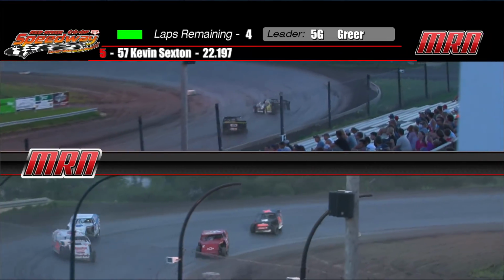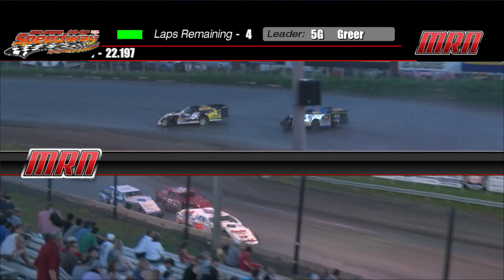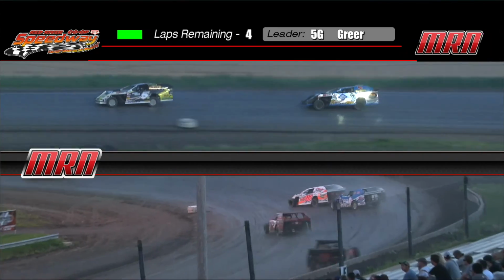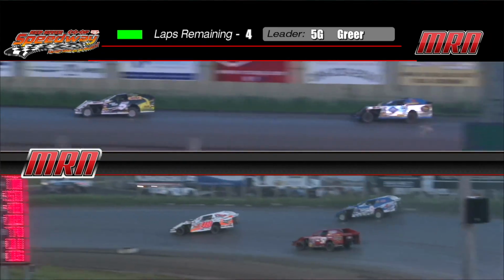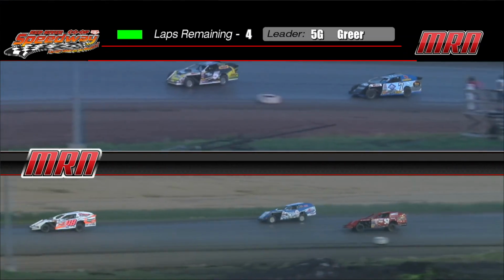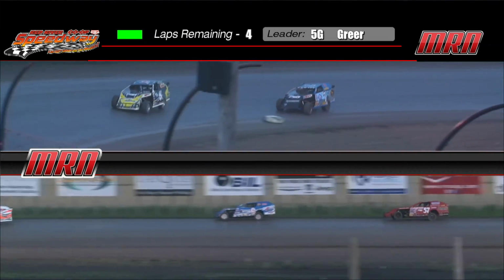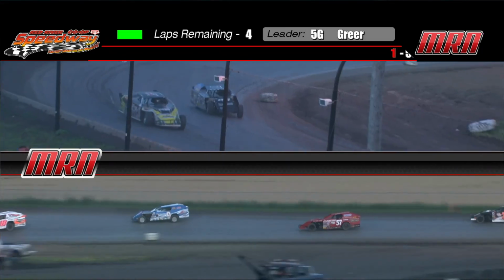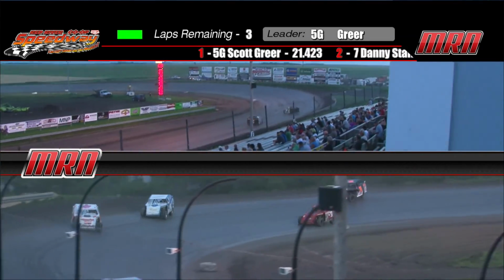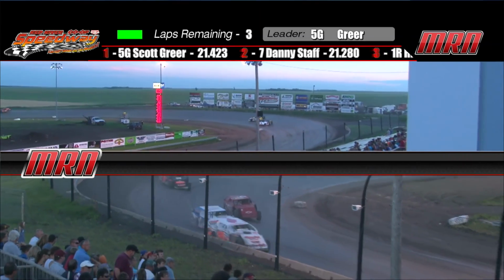Four to go. Greer continues to lead, Danny Staff at second. Down here in turns 3 and 4, Staff looks like he's got a little something for our race leader, but it's right up close in turns 3 and 4, but Greer pulls away on the front straightaway. 3 to go, 3 to go.